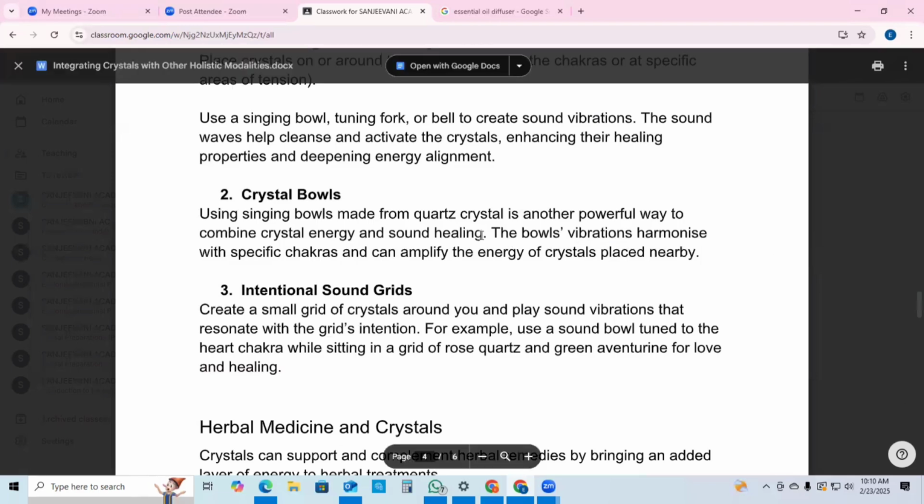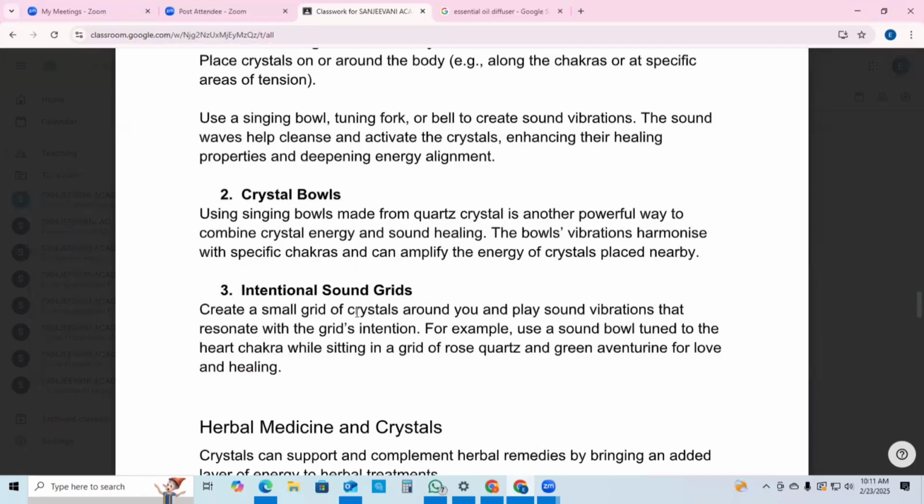Okay, intentional sound grids. The same way that you made the small grid of crystals, you can place a specific sound vibration that resonates with the grid's intention. The example that I put here is if you use a sound bowl tuned to the heart chakra while sitting in a grid of rose quartz and green aventurine for love and healing.